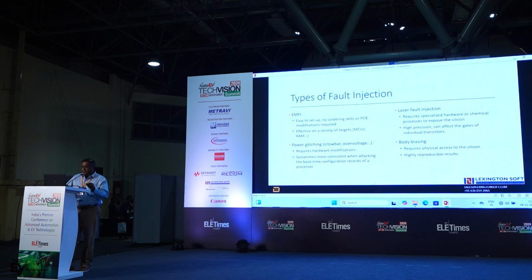There are a couple of types of fault injection. I'm not going to get into the details. You've got power glitching, body biasing, laser fault injection, and electromagnetic fault injection. With the exception of electromagnetic fault injection, all the other three require direct communication to the device.